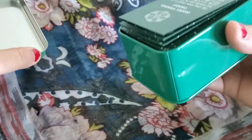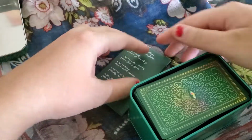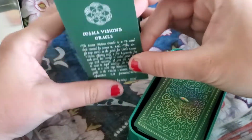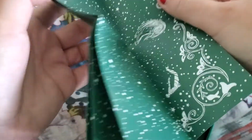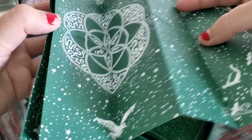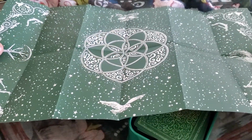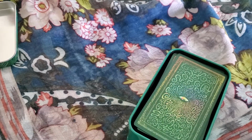So this deck is best for, well, not best, but I've seen it used more for the idea of, because it's in a tin and it's a small version, it comes with only this fold out. But this deck is mainly good for what people call past life readings. Come on, hands, today we need to work. Okay. Nope, no way to get this all in a shot. Oh, yep, kind of. Okay, this is best for past life readings. It folds out like that.